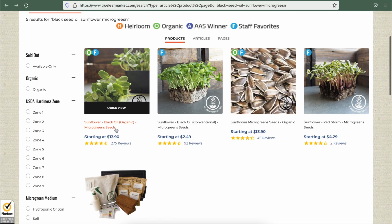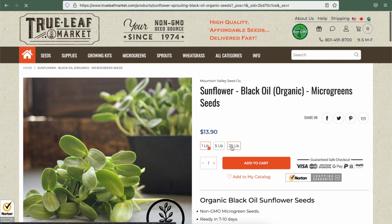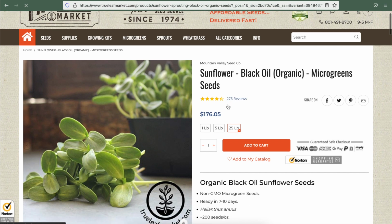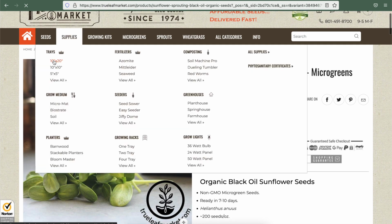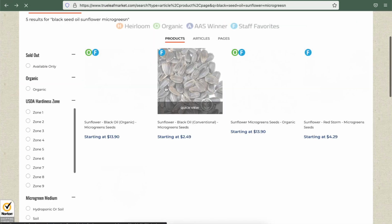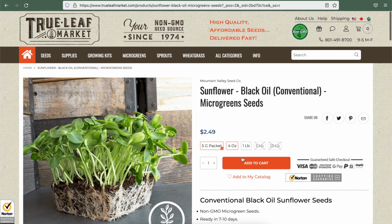Let's go to organic. So that was $220. Let's see how much the organic one is for 25 pound. $176, right? So your organic is, yeah, I would get that way. In fact, these are the ones I typically will go with. But let's look at the conventional too, y'all. Already sold out. $68.53, dude. That is over $100 cheaper for this sunflower than that of the organic, right?